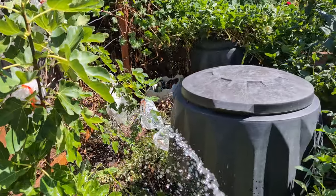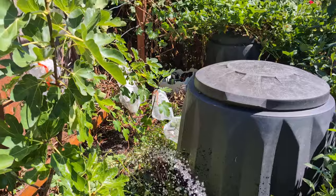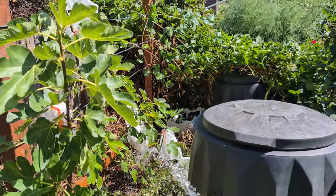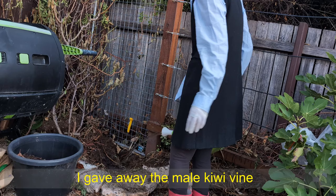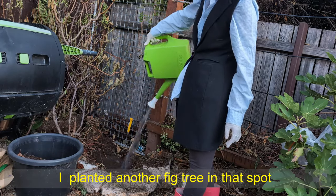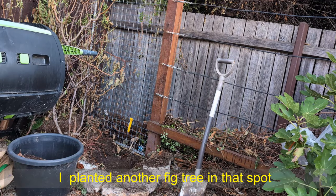And here's a little one. Oh, let's go to the other side of my garden. Did I mention that when I dug the holes to put the fig trees in, for three of them I didn't put any compost at the bottom of the holes? I just scraped all the soil up and then put the root ball of the plant in.